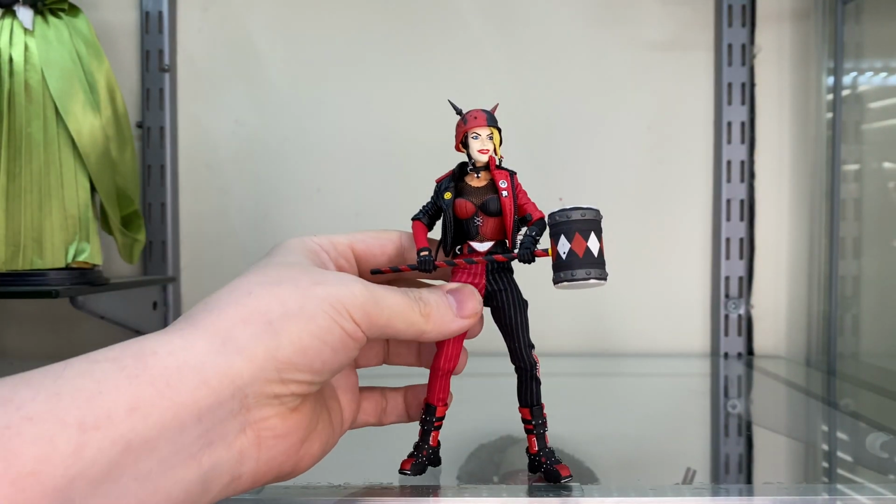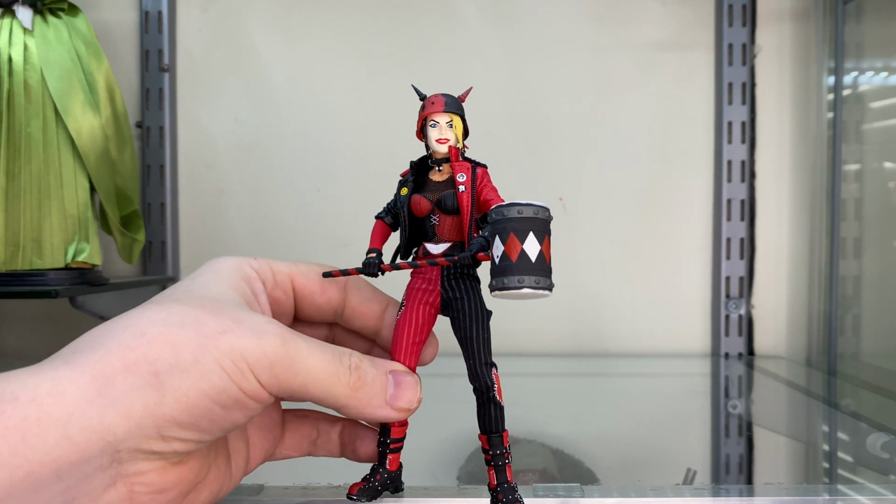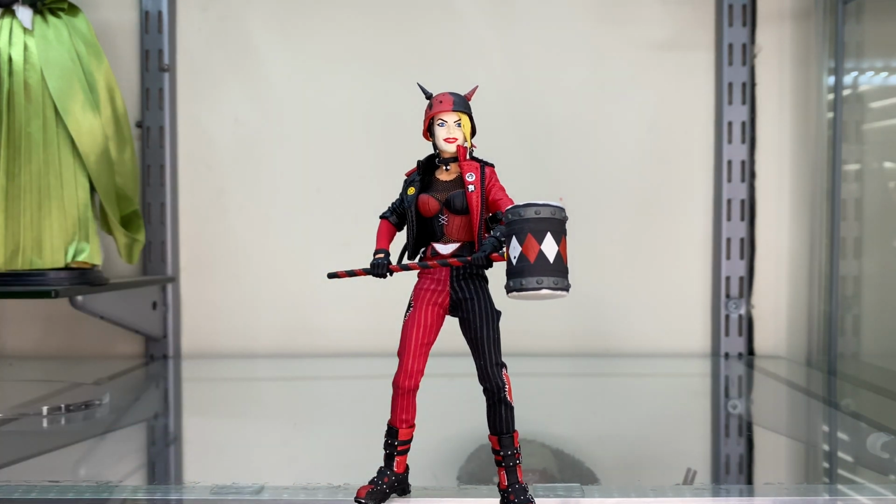Very punk rock, and she fits in very nicely with that punk rock style Joker, the Clown Prince of Crime figure. And she just comes with so many accessories. I'm not going to pull them all out now. You've seen this, and if you want to check out reviews of it, you can. But she is definitely one of my top small scale figures of the year. I really enjoy posing her around. She's a lot of fun.